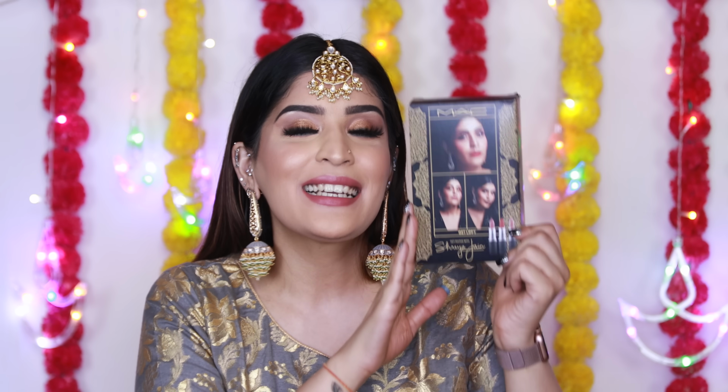All these shades are pretty wearable. That again was something I really wanted to keep in mind, that these shades are pretty wearable and you can mix and match them to create your own shades too. This one is probably my favorite out of them all, but I think I love them all, so I'm not going to be biased towards this one. But yes, that's our first kit, Get Lippy.